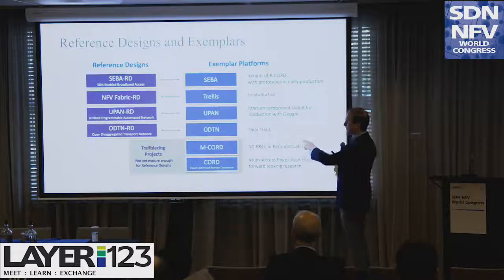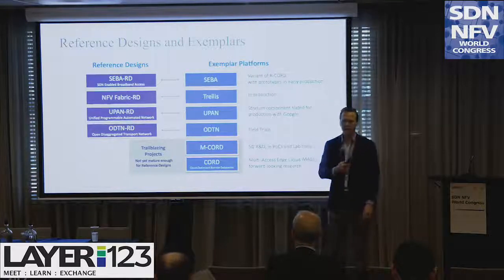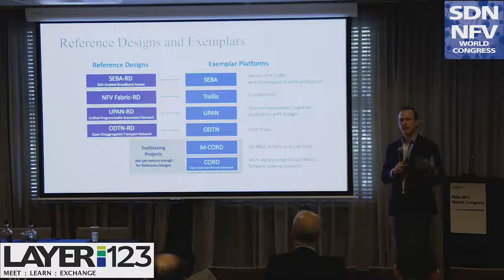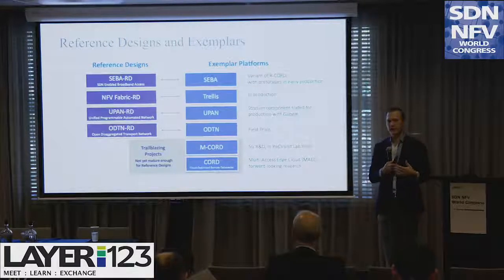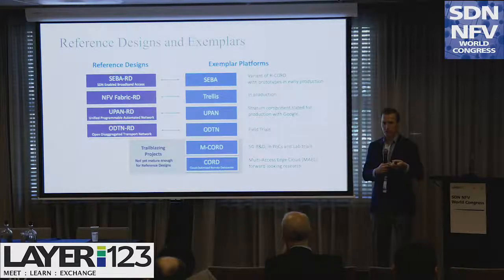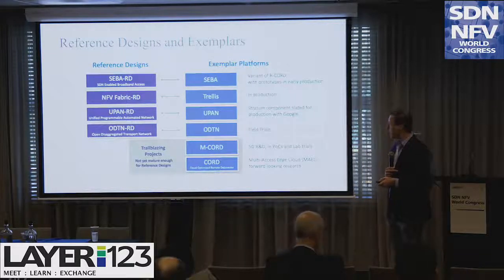Some of them include a lot of hardware, some are mainly just software centric. So like UPAN is an example of protocols like P4 runtime for data plane programmability in lieu of OpenFlow. It includes things like gRPC for telemetry and other more modern software applications. And so that would be an example of a software suite that's also a reference design. So it's not necessarily all just hardware.